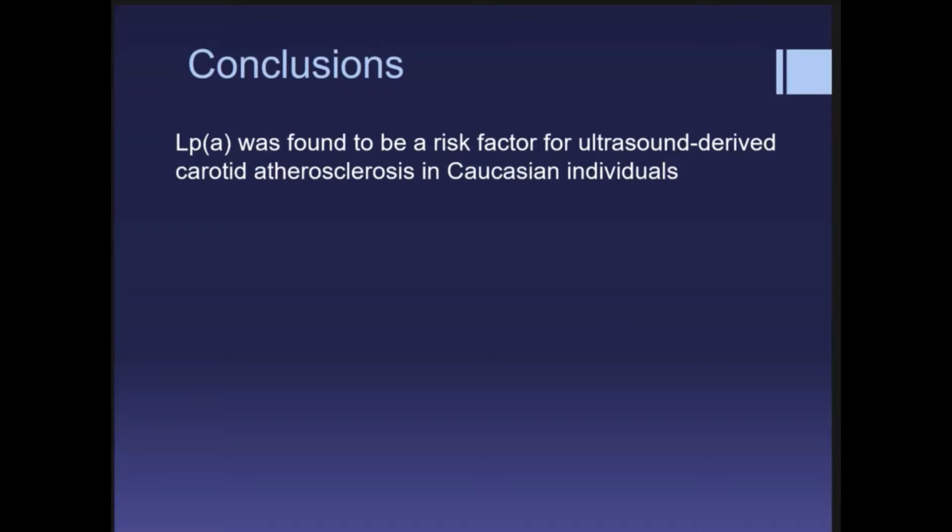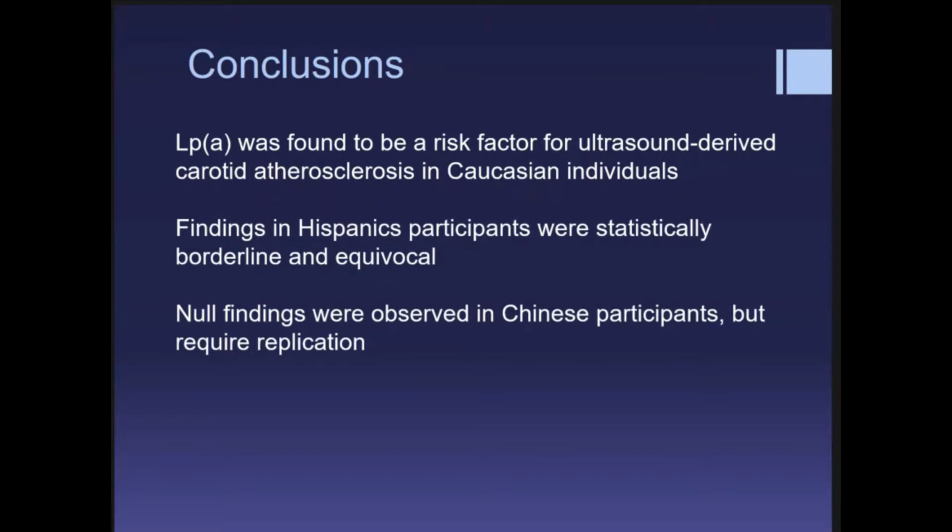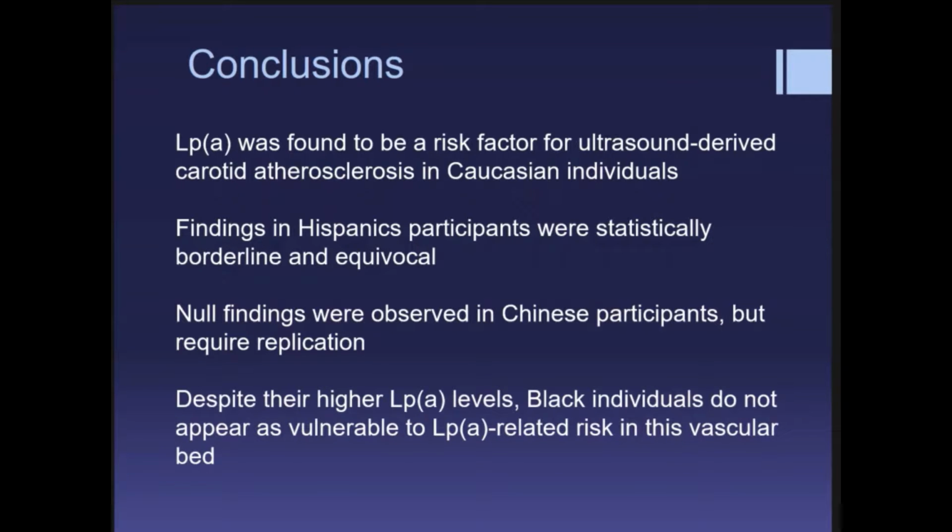So ultimately, we concluded that LPA was a risk factor for ultrasound-derived carotid atherosclerosis in Caucasian individuals. The borderline associations in Hispanics are equivocal and should be repeated. Again, for the null findings observed in Chinese participants, because there was a lower number of these individuals, I think it would be appropriate to repeat in another population. And finally, I think most interestingly, despite the higher LPA levels in black individuals, they just don't seem to be as vulnerable to LPA-related risk, at least in this vascular bed, and that's an important point.